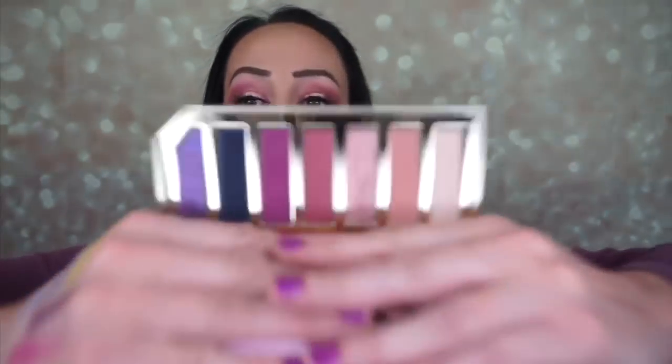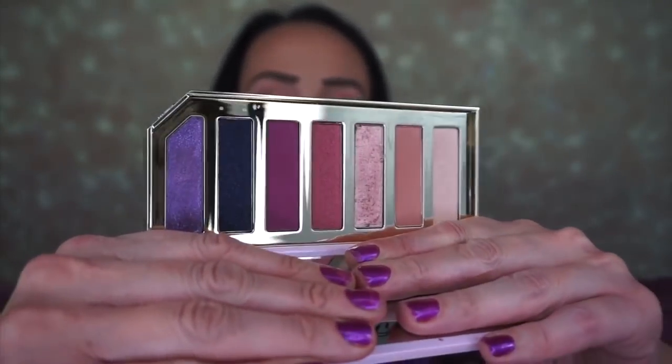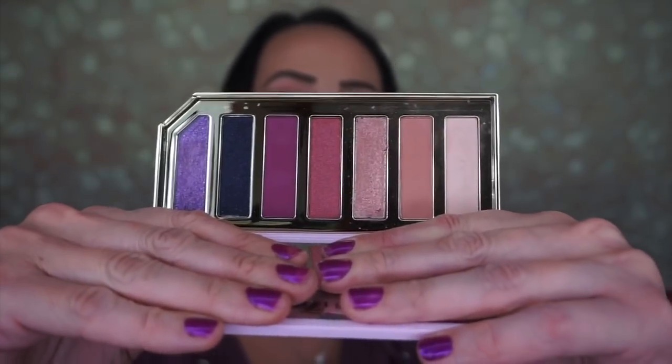Then here we have the Too Faced Razzle Dazzle Berry palette. And I do like this palette a lot. As you can see, I just got this, so it doesn't look like I've used it very much, but I have. I really like it. I super like this one, guys. I really like that.